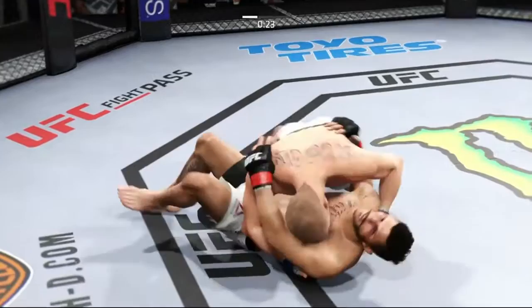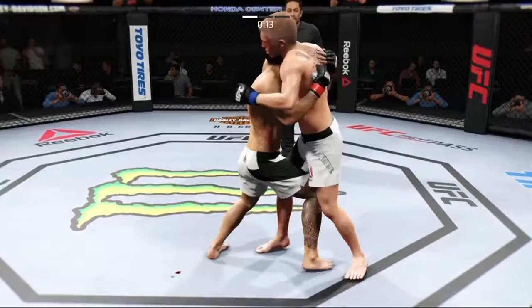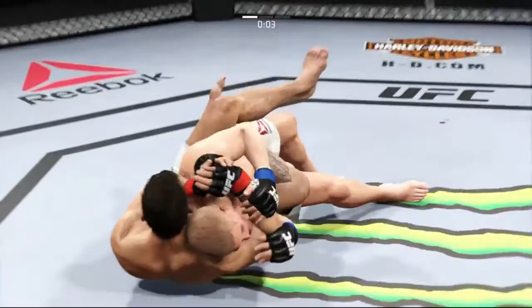20 on the clock. 15 seconds remain. And he takes his back here. Looking for the choke. Gets the arm into the neck. Pulls him down to the ground. This is nasty. This is really tight, Mike. Joe, he was literally saved by the bell.